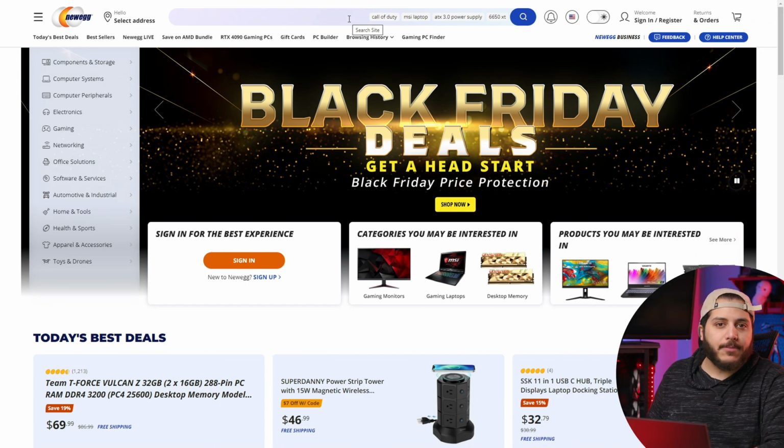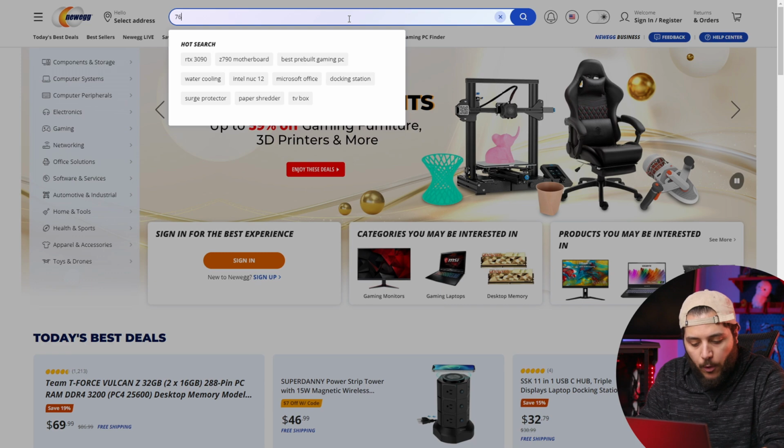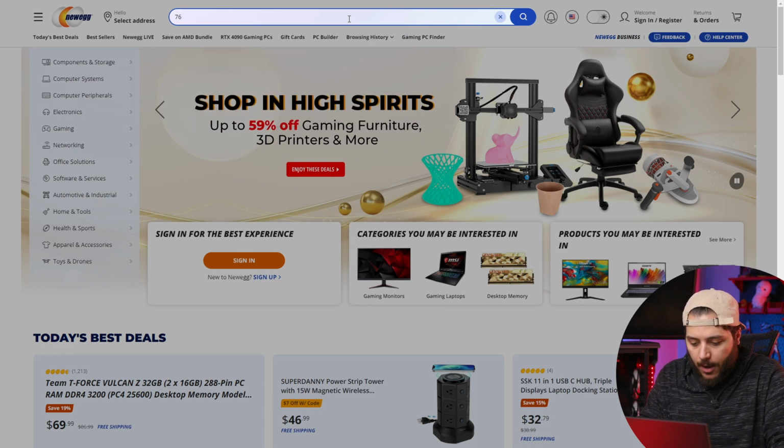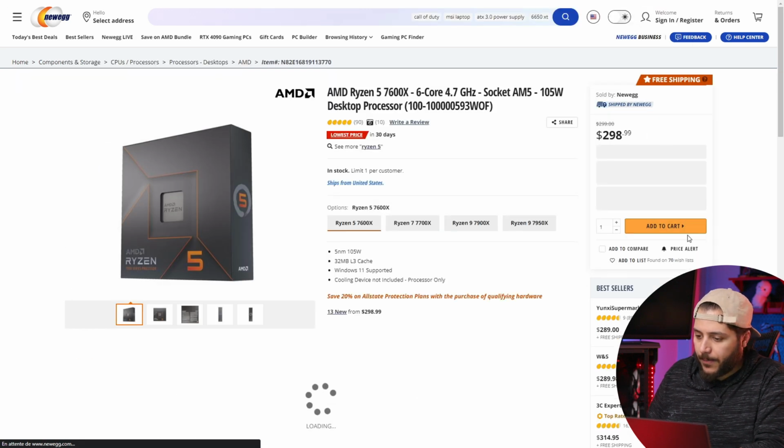All right, for AMD, the 7600X is what we want because, of course, we're looking for a budget build, but we don't want to compromise on the architecture. We want the latest and greatest. So let's go ahead and grab this boy right here, add to cart.